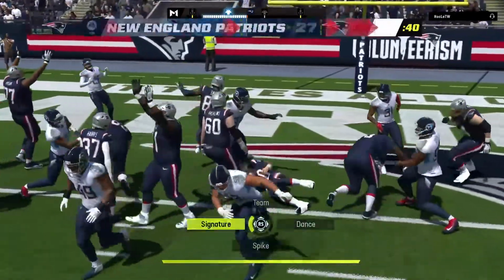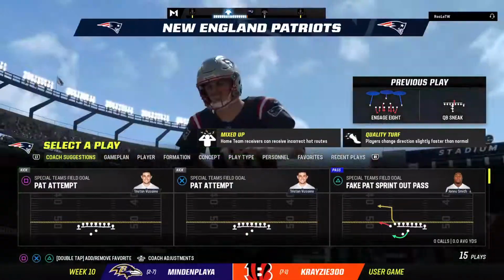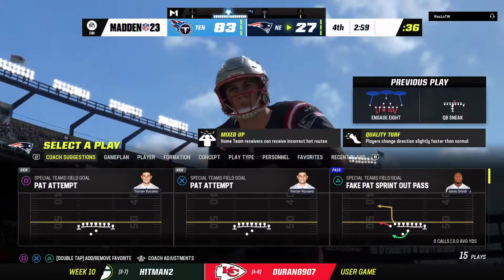Jones keeping it on the sneak. And he's across for the touchdown. Too little, too late. But he does get in for 6.